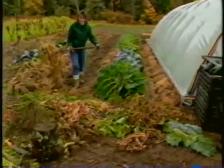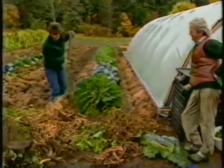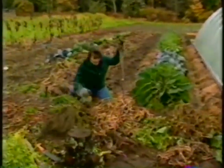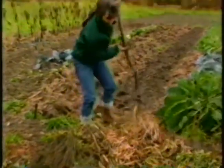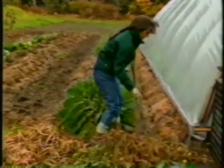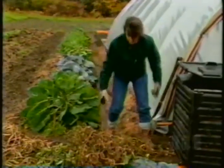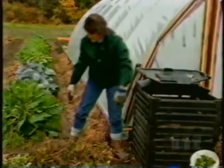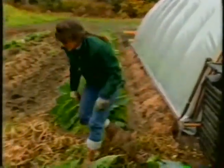Hi, Barbara. Looks like you got plenty of stuff for the compost heap. Oh, yeah, our garden cleanup today gave us lots of good stuff for the compost heap. Yeah, I pulled out all those flowers that the frost got, and we got the corn stalks all pulled up, and I just got the bean vines in here, and pea vines, and tomato vines, and we're all set. Now, most of the stuff can just go right into the compost heap, just the way it is. Just pile it in there. No problem.